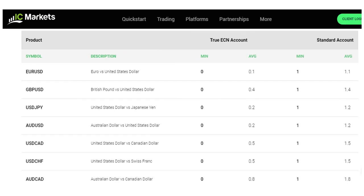Let's come back to the presentation. Those are the screenshots of the spread page on the IC Markets website. As you can see, for the true ECN account, the spreads are really, really little. It can be zero, and on average it's 0.1 for EURUSD, which is very nice. The major pairs are very nice to trade because the spread is very, very low. And if you take a standard account, you have on average 1 pip more than the true ECN. But you also have to know that the commission represents most of the time 1 pip.